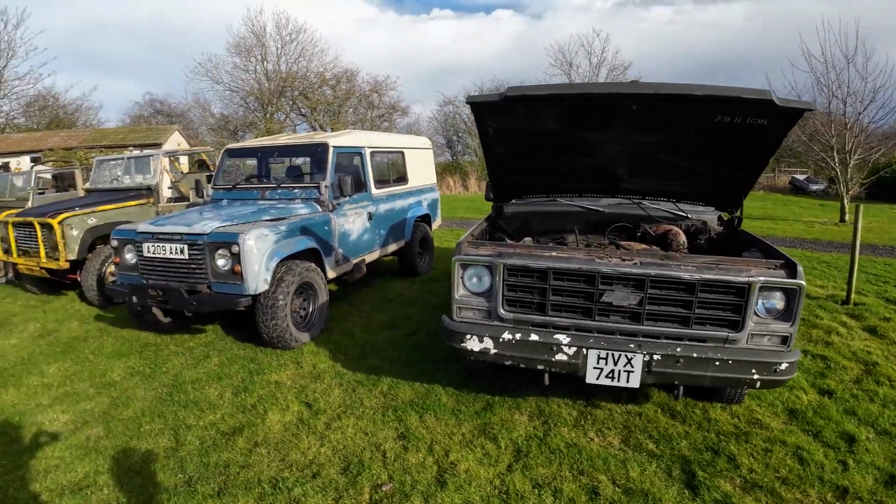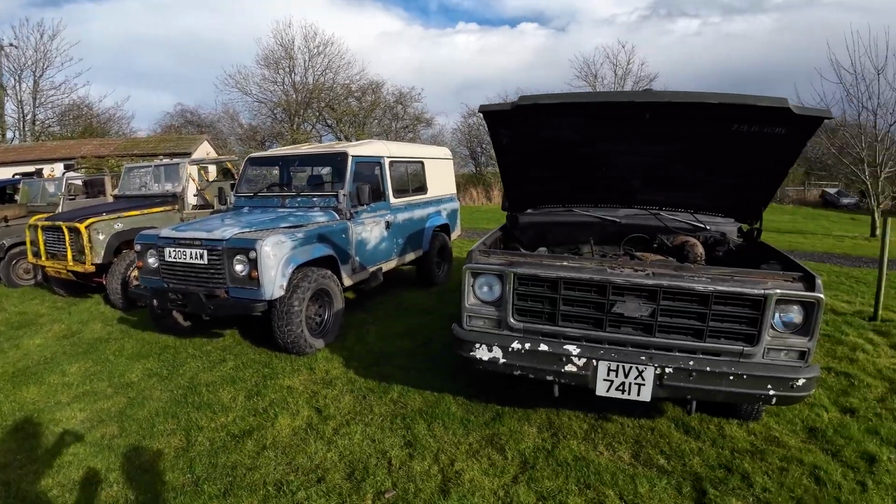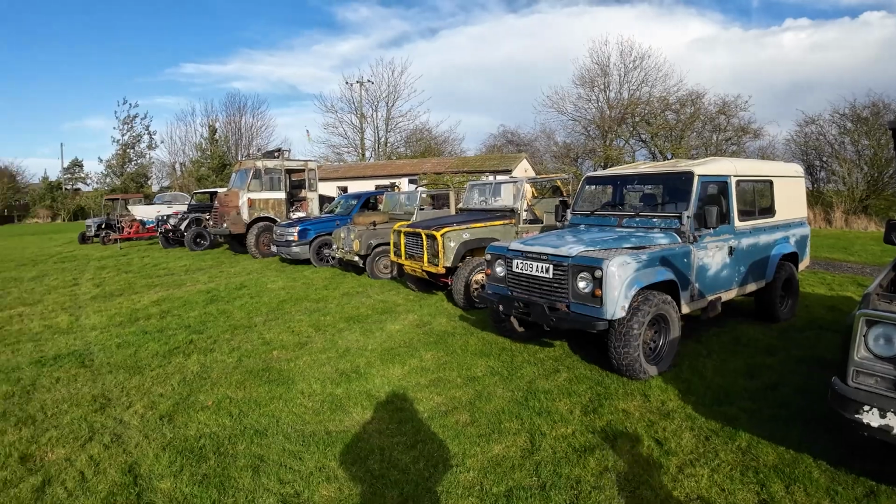What we're going to do next, we're going to go to the opposite end of the line and we'll just work our way in to the middle. Work our way through. Because the biggest one's in the middle, I think.